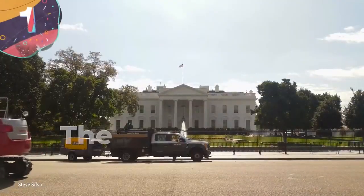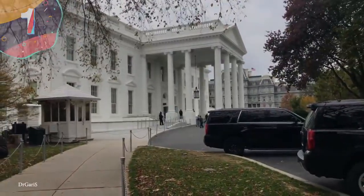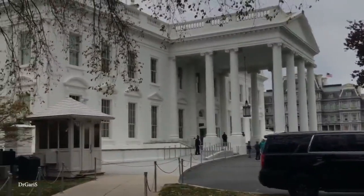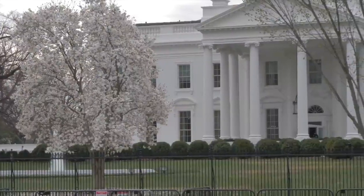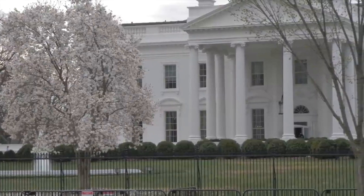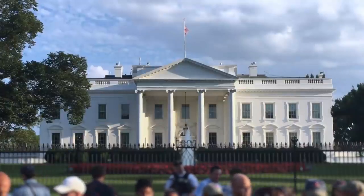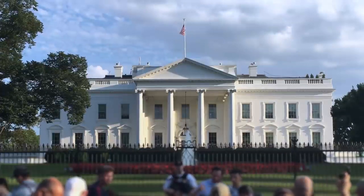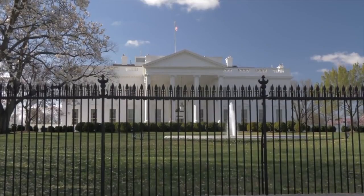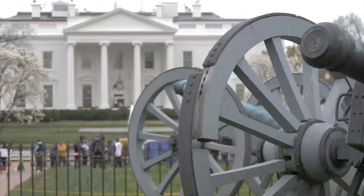Number 1. The White House. When it comes to heritage homes, few are as luxurious or well defended as the White House. It was originally completed in 1800 and extensively renovated after being burnt down during the War of 1812. It's absolutely massive in size too, as it has 55,000 square feet of floor space and a total of 132 rooms. While its rounded and columned white portico is perhaps its most recognizable feature, it's the inside that's truly impressive.